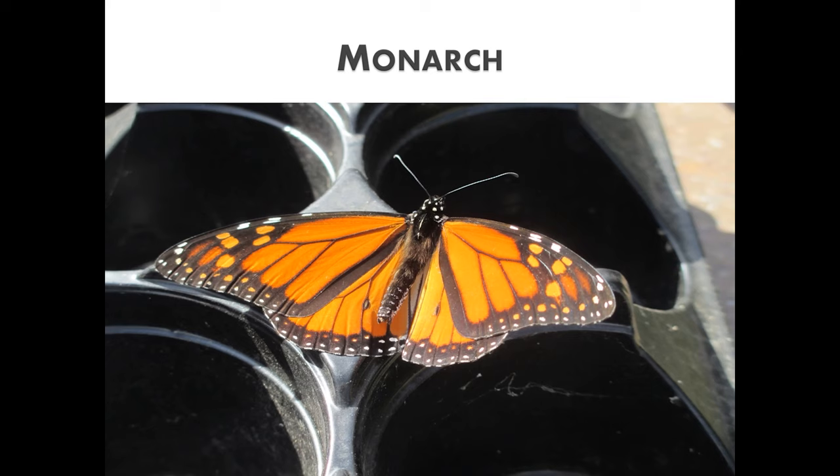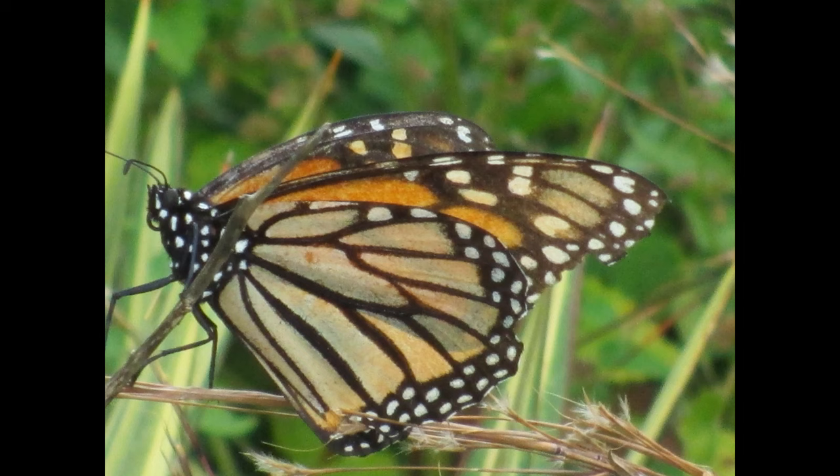This, by the way, is a male monarch. You can tell that because on his hind wings, there are two oval black spots. And that's how you tell the difference between a boy monarch and a girl monarch. You can see now in this photo the bottom side of the wings. And you see how dull that is? You don't see that orange and black. It's more of a pale yellow. And look at all the spots, all the polka dots on the butterfly's body.